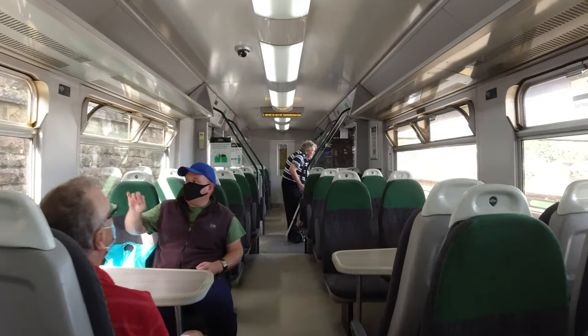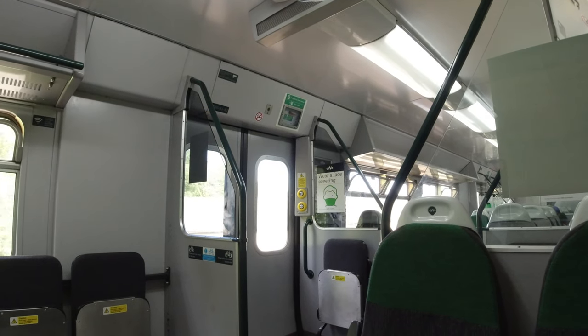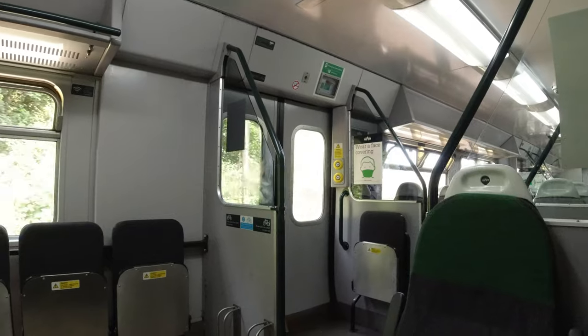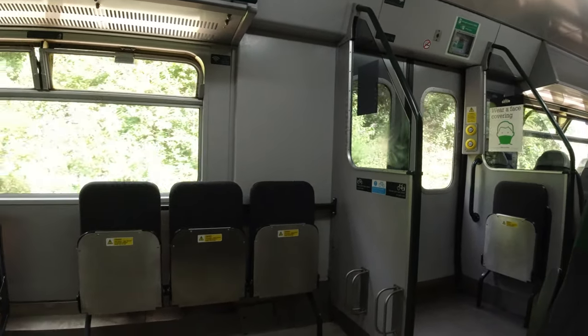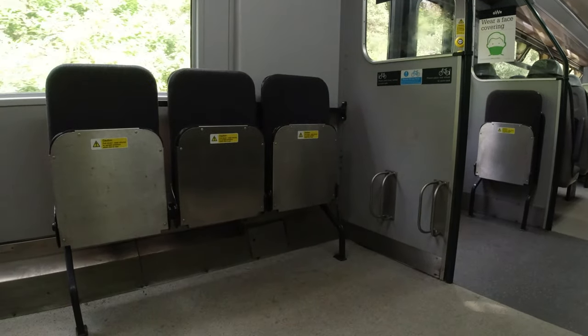A few passengers had turned up at this point, but the train was by no means busy. And I chose one of the table seats in the section of the train that also enables cycles to be stored, using the brackets and straps you can see here that are on either side of the foldable seats.